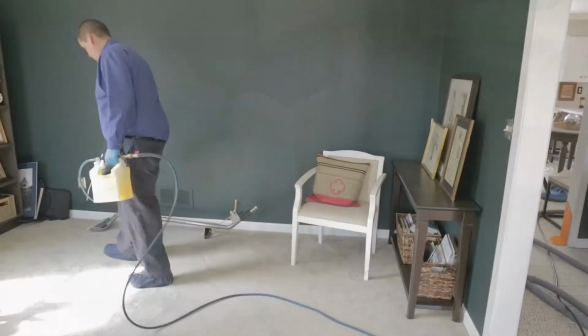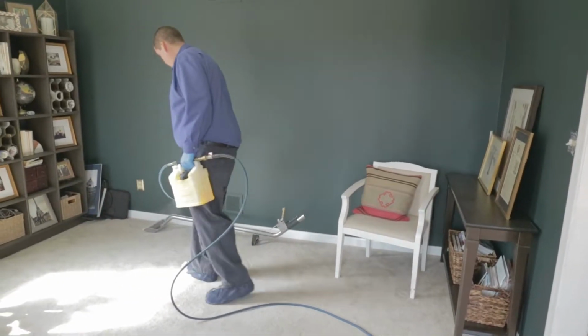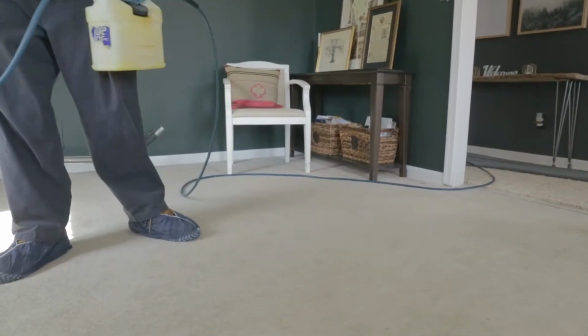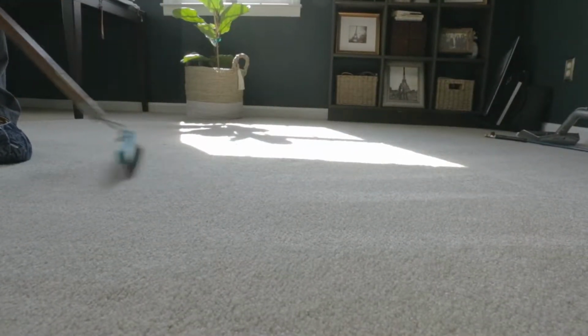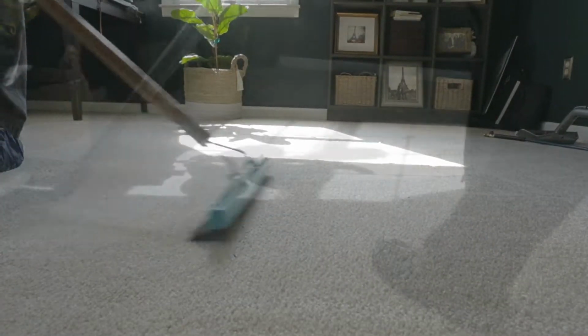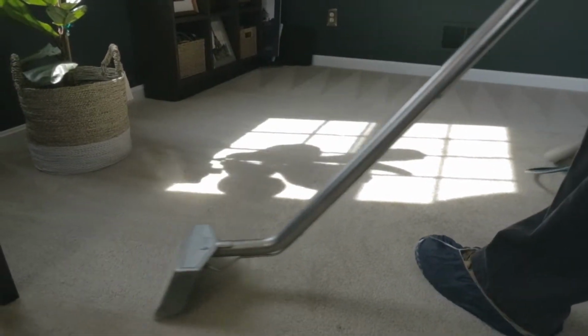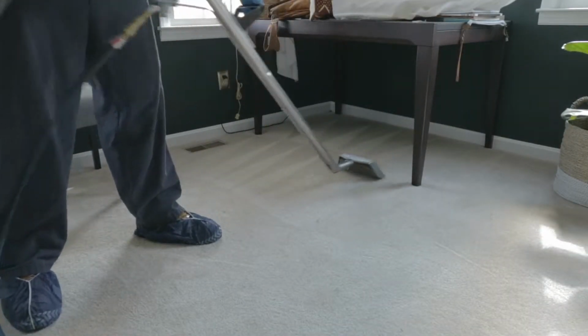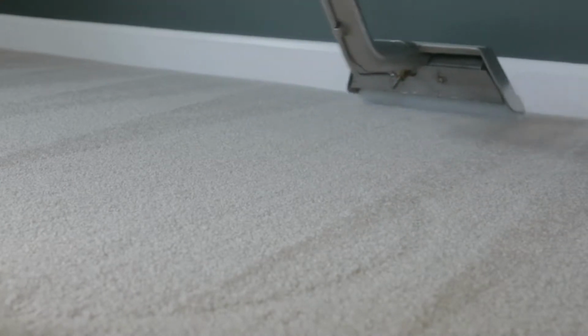Pre-spraying detergent is applied to your carpet to loosen the dirt. The pre-spraying detergent is then brushed into your carpet to help loosen the dirt. The powerful truck-mounted equipment is then used to flush all the dirt and pre-spray detergent out of your carpet so that they are left clean and fresh. With the powerful truck-mounted equipment and the strong vacuum, your carpets dry in hours rather than days.